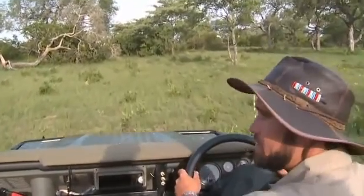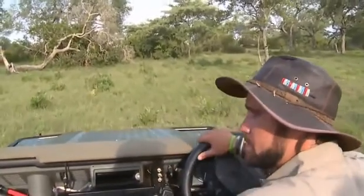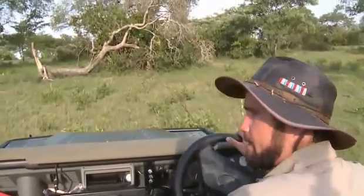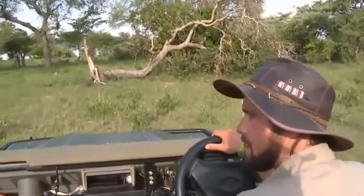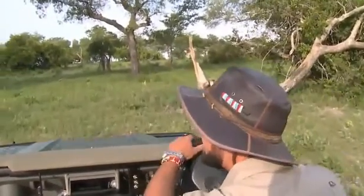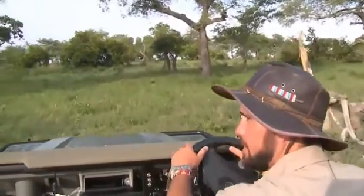The crested guinea fowl, which reminds me a little bit of Lionel Richie back in his day. All of them are exquisite and quite strange looking birds, or unique looking rather.